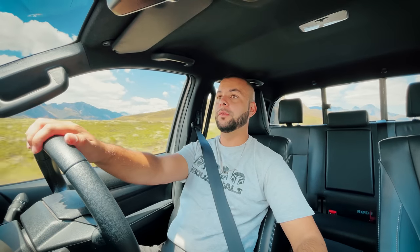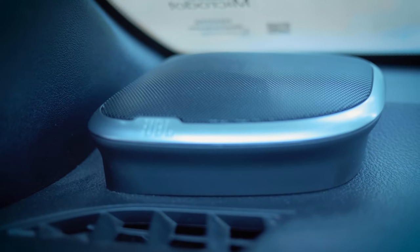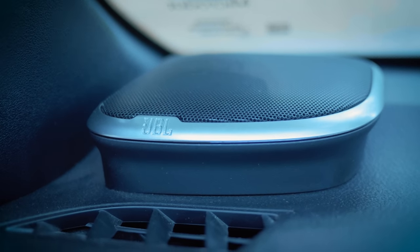Next, you have a JBL sound system with 6 speakers in front, 2 speakers at the back, and a subwoofer. No distortion, no panels rattling, clean sound that's got enough volume to keep you happy.